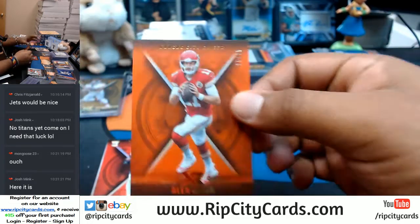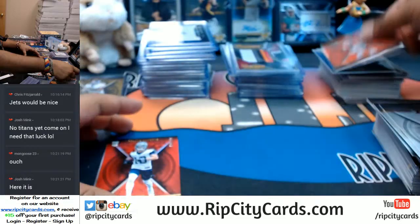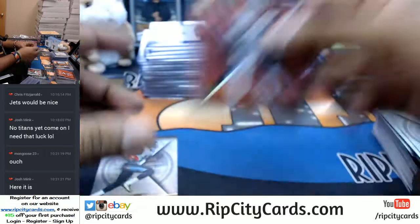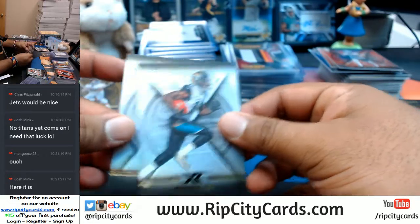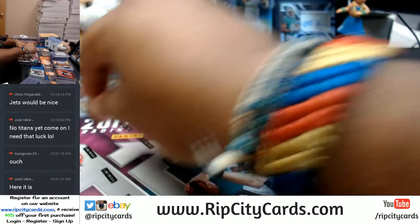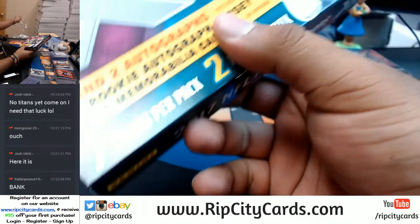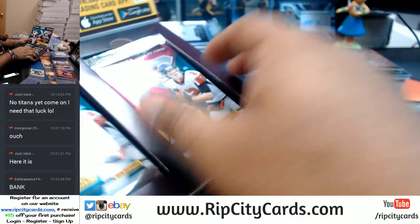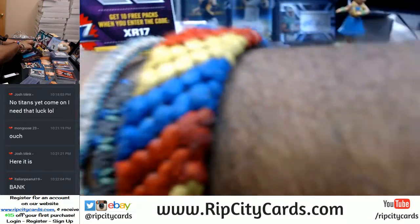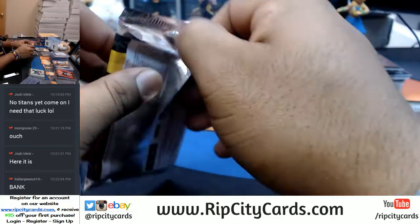Alex Smith, Chiefs to 75. Ryan Switzer, Cowboys. And a couple base cards. Yeah, if you want to get technical, it's really six colors, you know? Bucs pretty have some, you know, some sweet patches.